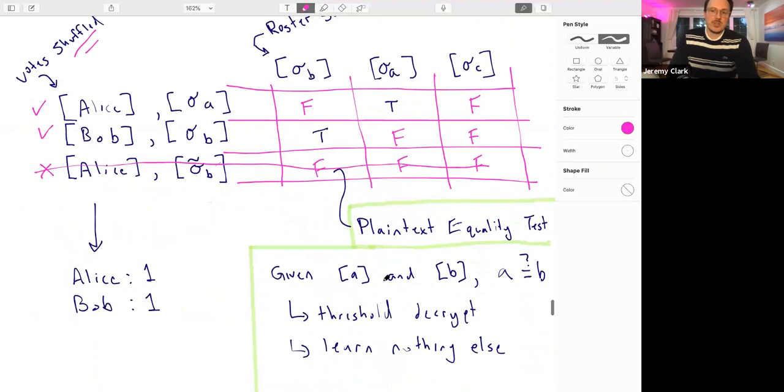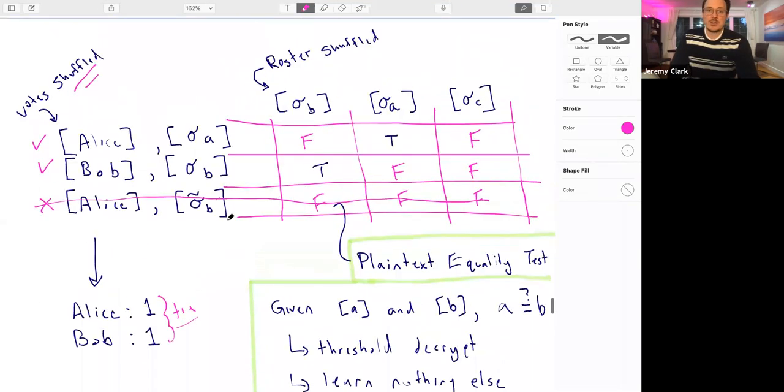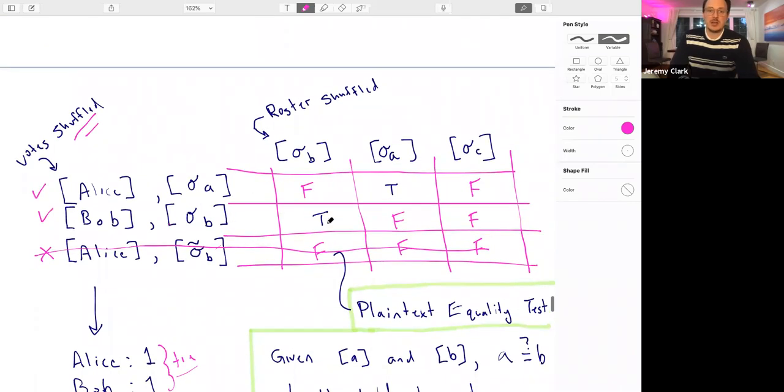Then just ignore this for now. But then what I can do is I can simply decrypt the candidates. So I see that Alice got 1 vote and Bob got 1 vote. And so in this case, it's a tie. But I'm done.